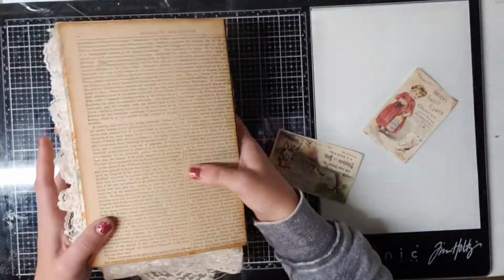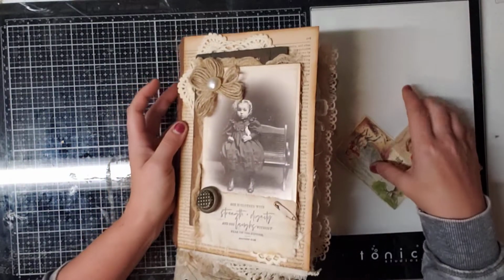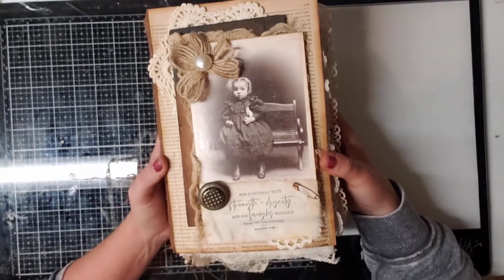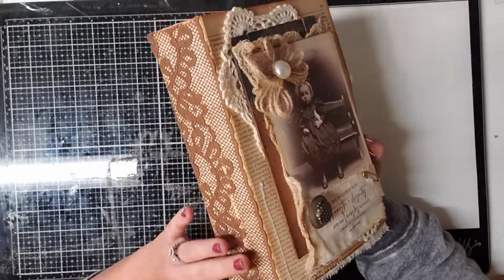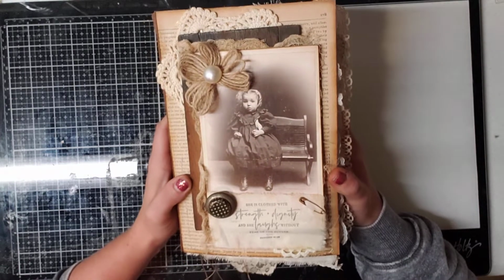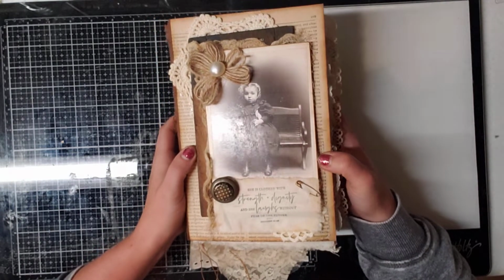And that is that. I hope you guys enjoyed this flip through. This journal is very vintage. It has lots of authentic ephemera in it. So I haven't decided if I'm going to keep her yet or sell her, but if I do sell her, whoever gets her is going to be very lucky, because this is a very, very beautiful journal.